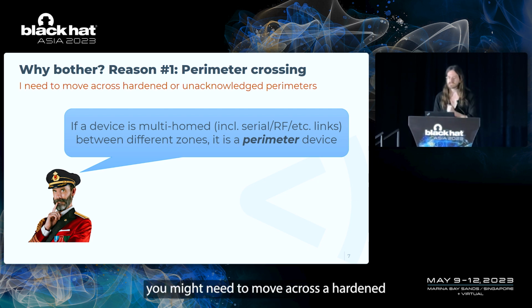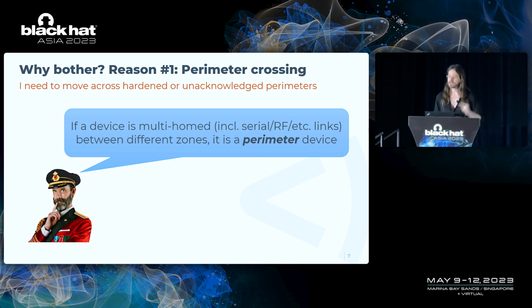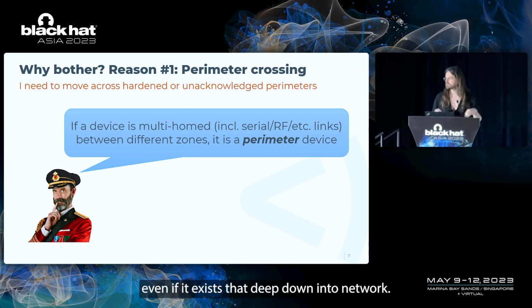For one, you might need to move across hardened or unacknowledged perimeters. And if a device is multi-homed between different zones, and that includes multi-homing through serial or radio frequency links, then it is a perimeter device, even if it exists that deep down in the network.